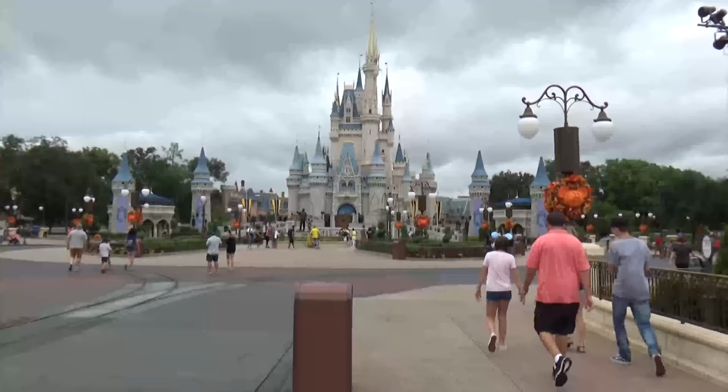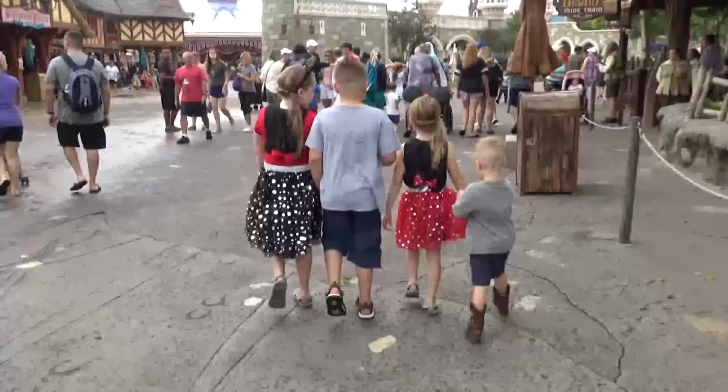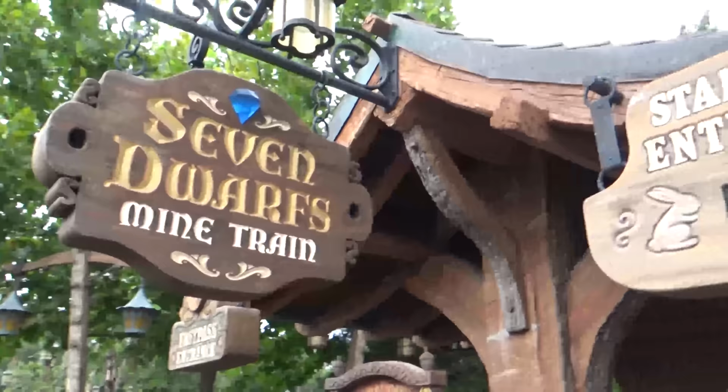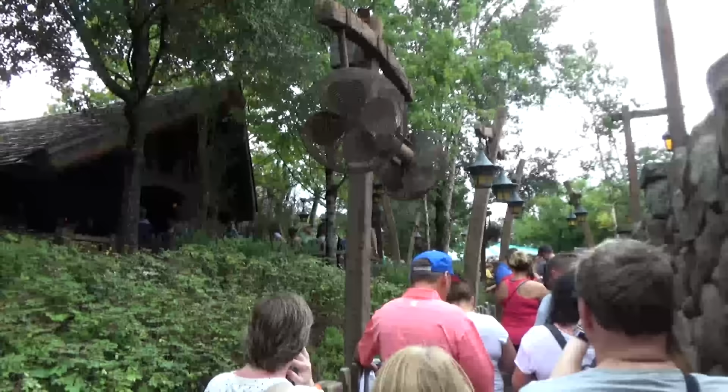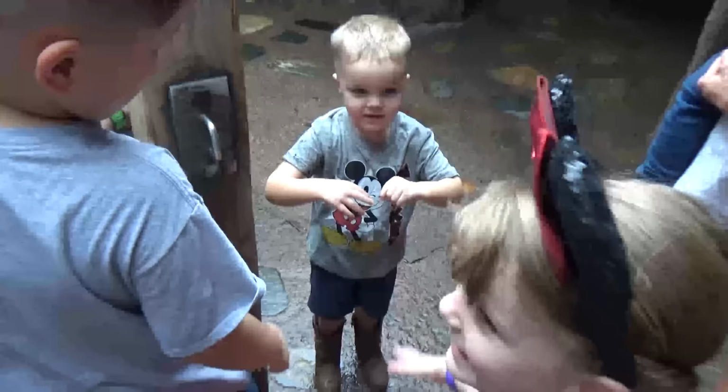This ride normally has a huge long wait, and so we usually never do this ride. But right now, it is super short. Hey guys, can I take the little one? This line is actually really fun because there's a lot of things to look at. There's some interactive elements the kids can play with. So it's not a bad wait at all.